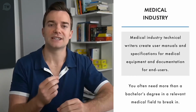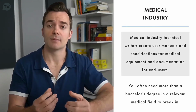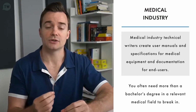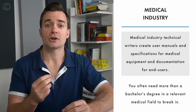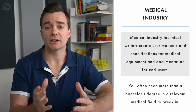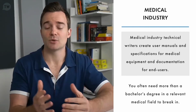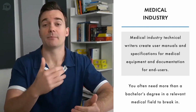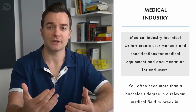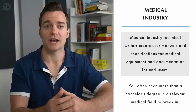The medical industry needs technical writers to create user manuals and specifications for medical equipment and also documentation for end users, including patients, to better understand their medical procedures, medicines, and guidelines to take better care of their health. And you often see these guidelines when you walk into a doctor's office, and you'll see them on a poster right up on the wall. So there's many examples, and they may even give you a pamphlet of how to take care of a certain illness, and that's written by a technical writer.